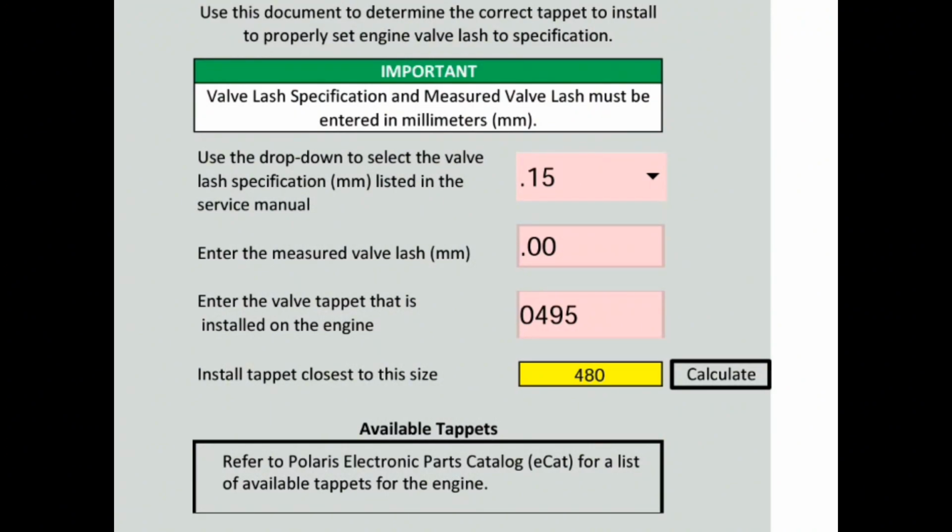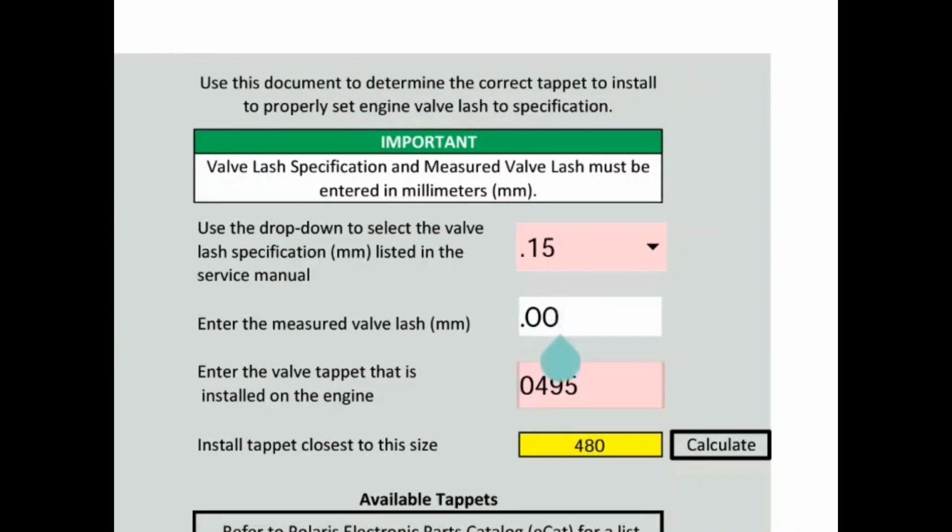Well, I went to the store and the Polaris shop and had one. The closest number they had was a 478. So we went and got that 478, installed it. Well, with the 478, the only feeler gauge that we could get underneath there was a .063. So it basically didn't fit. It would not fit in there. And now that number is a 478 because that was the only one they had.